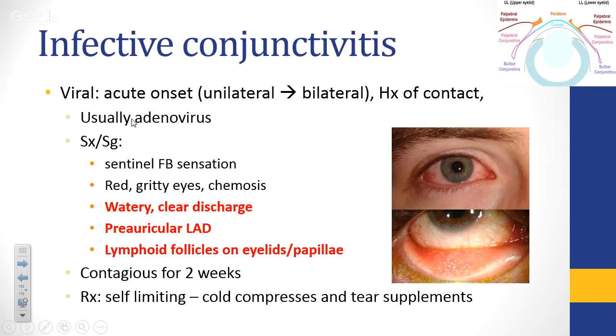So usually it's adenovirus, and the signs and symptoms of this are a sentinel foreign body sensation. So you sort of think you've got something in the eye before you really have any other symptoms. And then red gritty eyes and chemosis. So that's just basically a bloodshot eye.